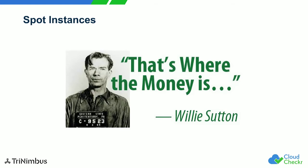Willie Sutton used to rob banks because, as he said, that's where the money was. The same is true for spot instances. That's where the savings are. You can often save up to 80% compared to on-demand rates, but just like robbing a bank, there are no guarantees you'll get what you came for. You have to bid on spot instances in the marketplace, like an auction, and you might not always get one. Still, spot instances can be a cost-effective choice if you can be flexible about when your applications run and if your applications can be interrupted. For example, spot instances are well suited for data analysis, batch jobs, background processing, and optional tasks.